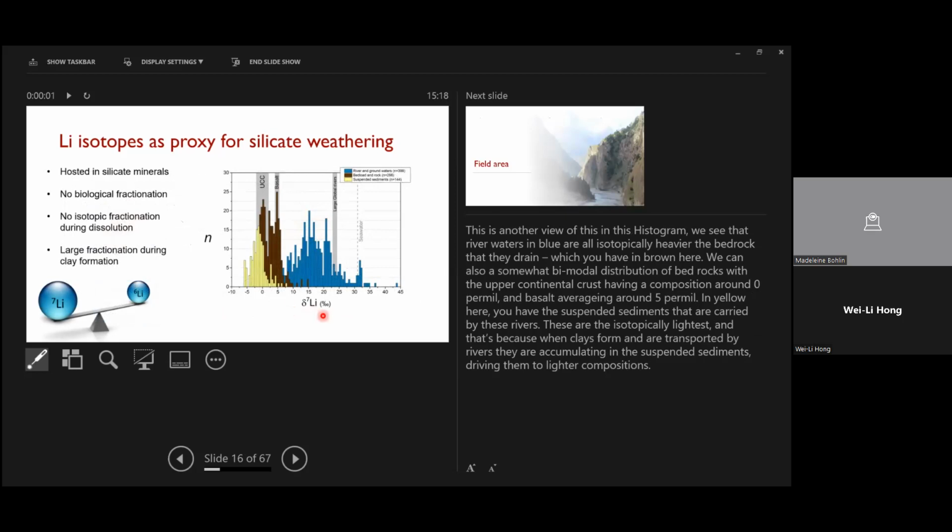We can see that very clearly in this graph here. Here we have river waters in blue. We see the isotopically heaviest pool. The average composition of large rivers is around 23 per mil. And then seawater is actually heaviest at about 31 per mil. And we see in brown here, we have the composition of rocks. So we see this bimodal distribution. We have the upper continental crust at around 0, and then we have basalts, which are a little bit heavier at about 5 per mil.